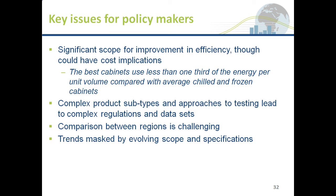So we picked out some key issues for policymakers, and firstly we would appear to have evidence that there is scope for improvement in efficiency for each of the cabinet types, but of course this may have cost implications for achieving those higher efficiency figures. Nevertheless, the best cabinets use less than 1/3 of the energy per unit volume compared to the average in both the chilled and the frozen cabinet types. So the best performers really are very much more efficient than the average.